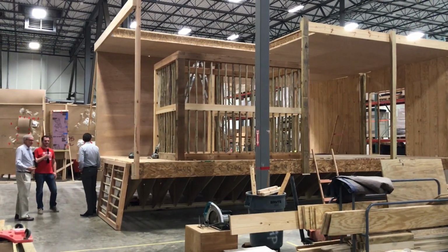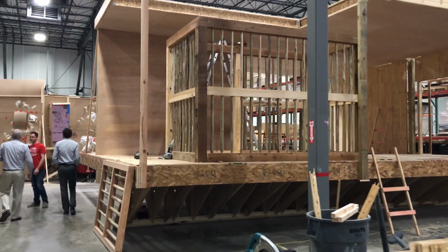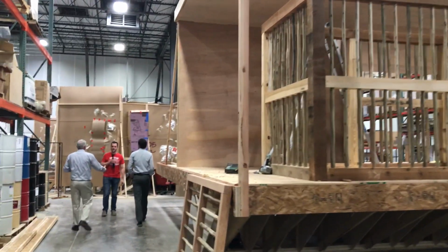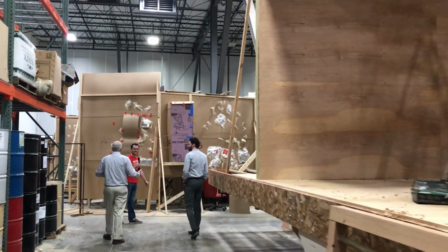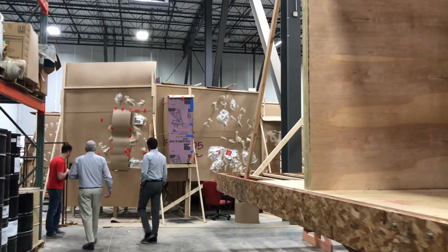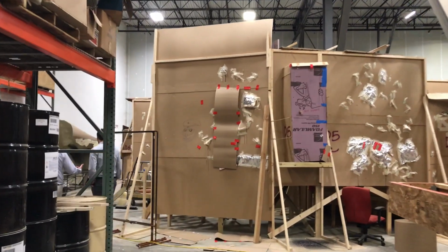So this is still in construction. Let's go around here and have a look. This is actually in front of us, the set that's made of cardboard. Cardboard and foam, and you look inside, and you're walking down a street in the pre-flood city. We showed that in a previous Facebook Live, but we'll have a sneak peek in there again.